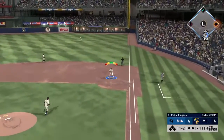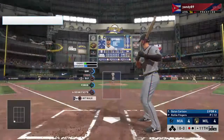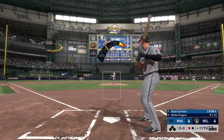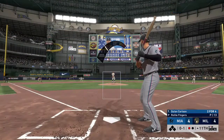This is on the ground over to first. And he'll take it to the bag himself for the out. At the plate, Dylan Carlson. He went down on strikes last time up. Ripped down the first base line. This gets foul. It's 0-1.